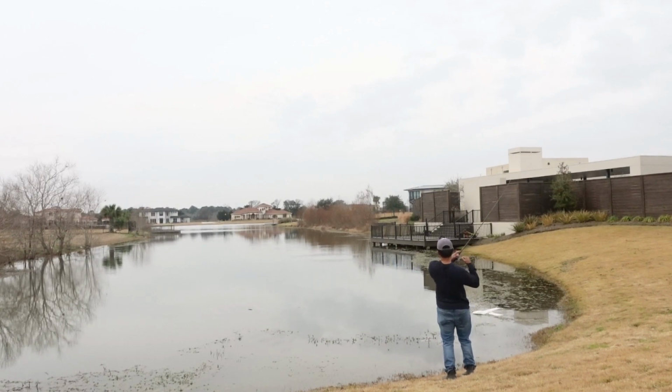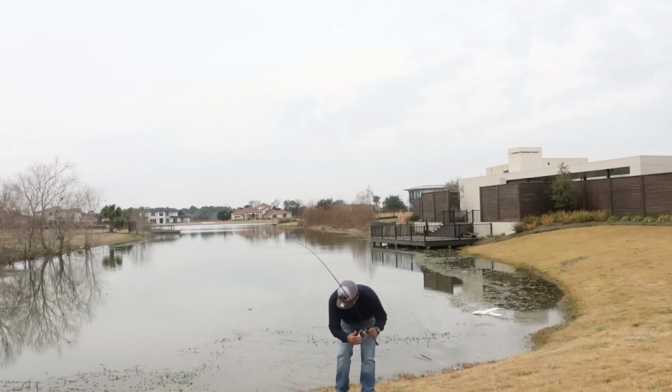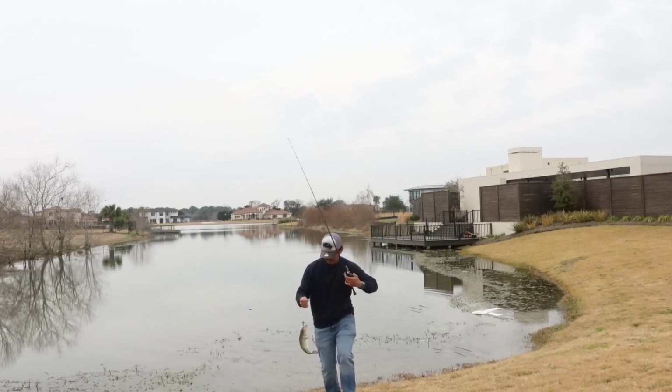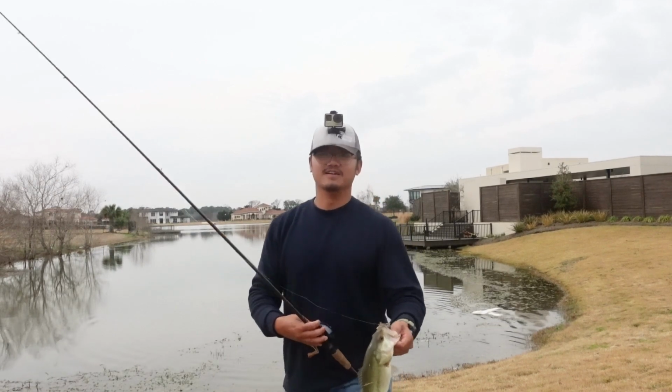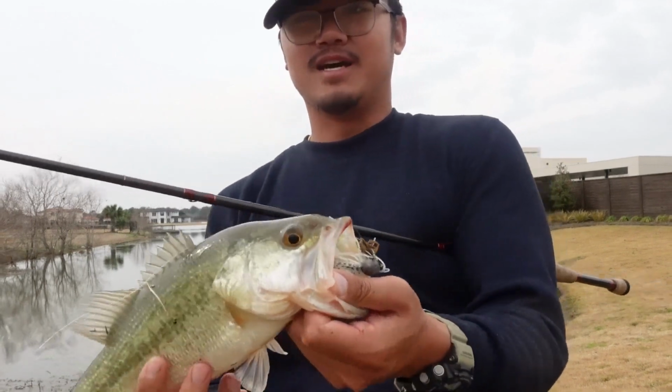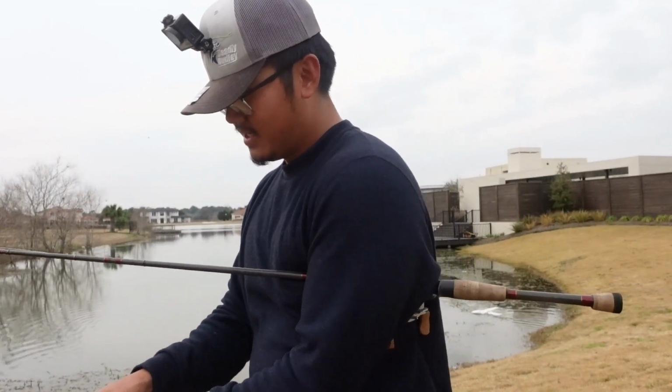There he is. Good fish. Yeah. Guys, I love chasing these wintertime bass. Look at it. What a frenzy.